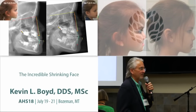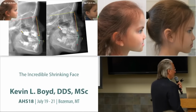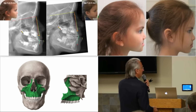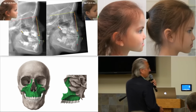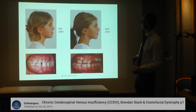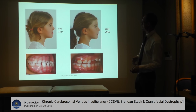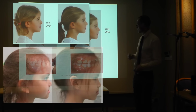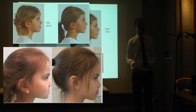Here's another example of orthotropic treatment on a little girl where Dr. Kevin Boyd advanced the maxilla. He got the bone of the midface to come forward without surgery. Here's another example from Mike Mew where the maxilla was brought forward, again without surgery. I think most would agree that both girls have achieved a better looking face. So what makes this possible?